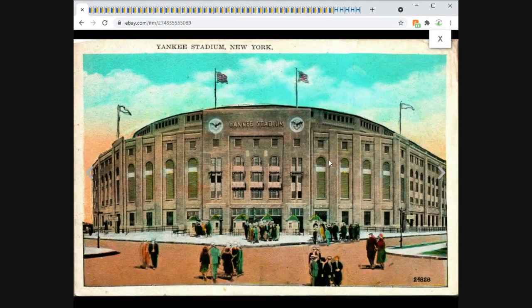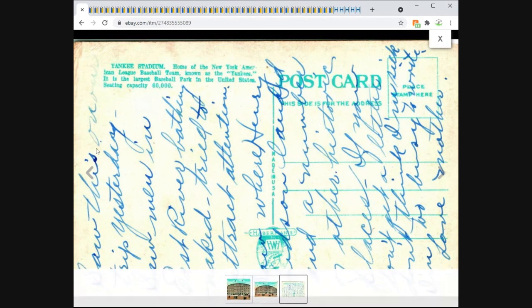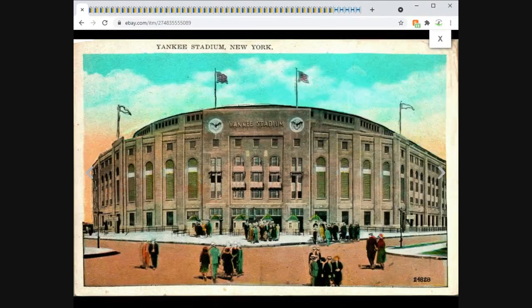Here we have Yankee Stadium. This is a white border. I believe we are provided with the date here. No, maybe not. Saw this on the trip. Cool. I knew this would sell, just a matter of time. I think it got sold on a 5% off offer. Listing price was $9.95, and I think it might have actually been 10%. Yeah, it was 10% off. So yeah, Yankee Stadium. Stadiums do really well for me. Any stadium, any era, really. So if you've got stadiums, just list them. Price it right, and it'll sell.